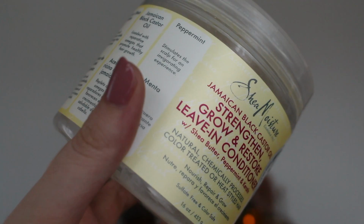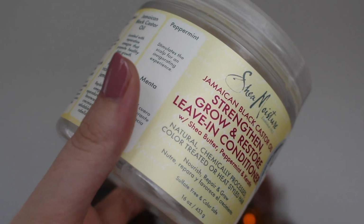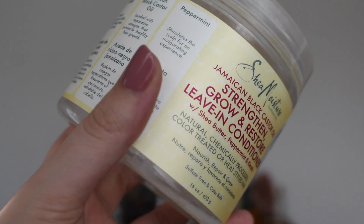I'm gonna move on, while we're still in the care stuff, to hair care. I only have one product for hair care for the year, but it's enough because this was the best thing for my hair this year. The Shea Moisture Jamaican Black Castor Oil Leave-In Conditioner. It strengthens, it helps with your hair growth and restoring your hair. It has shea butter, peppermint, and keratin in it.